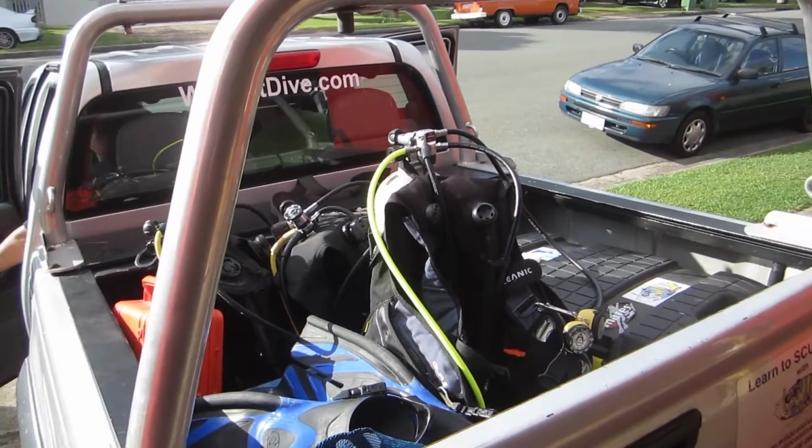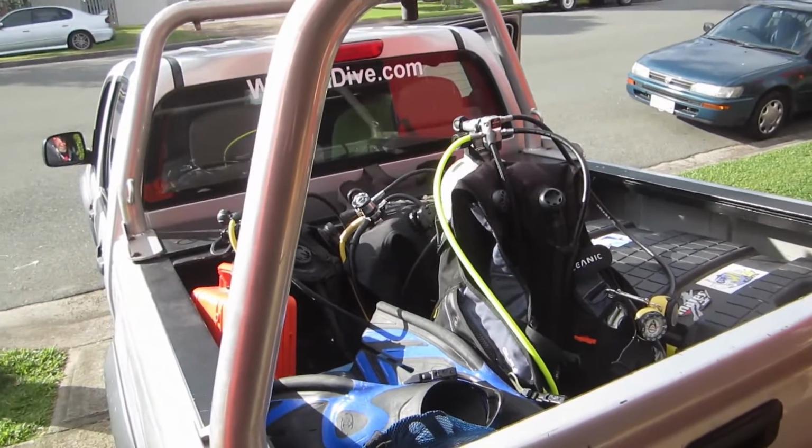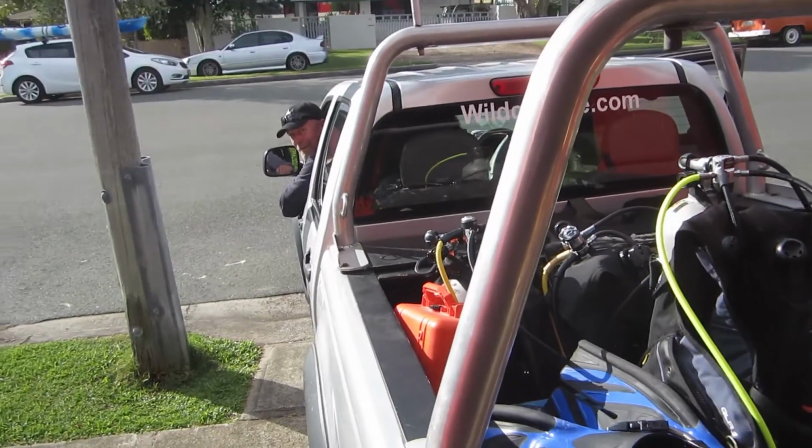Keys, they are useful, aren't they, sometimes? If you want to drive away. Let's go diving, come on.